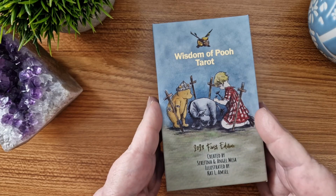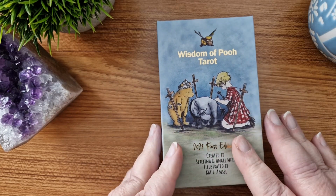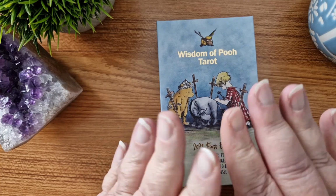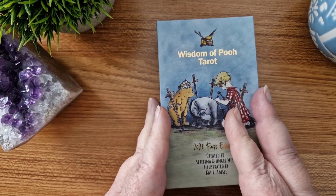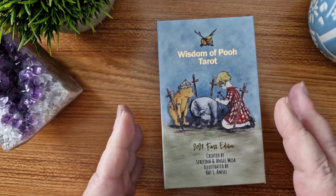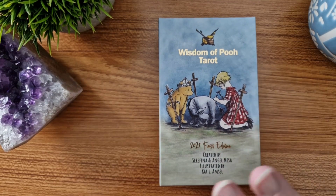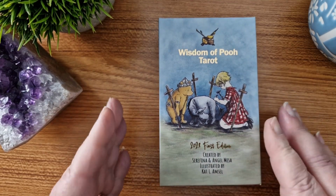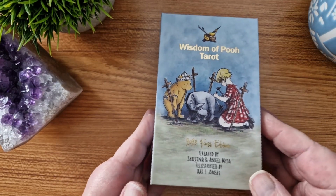I've just received my Wisdom of Pooh tarot, and I'm really excited about it. It is so beautiful, and I can't wait to share this with you. I'm not doing a full unboxing showing you all the little bits that came with the Kickstarter, because I'm sure there are 100 other videos out there that are doing that. I just thought we would look at the cards.